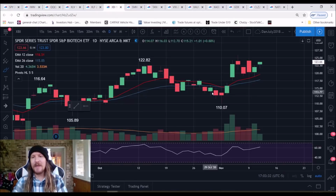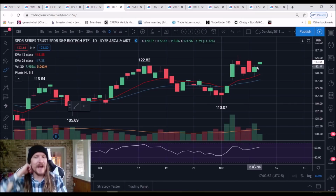On to XBI. XBI, most important short-term resistance, 124.48, 126. And again, if you go back to Monday and think about the way things felt and how significant it shifted for the tech sector, for the biotech sector since then, it just keeps reminding us, as long as we're looking for daily higher lows, we can't be afraid to be buying these dips.